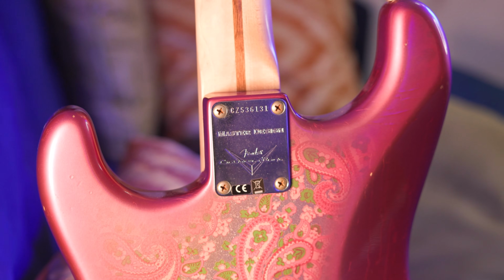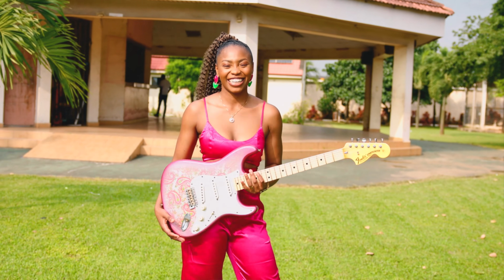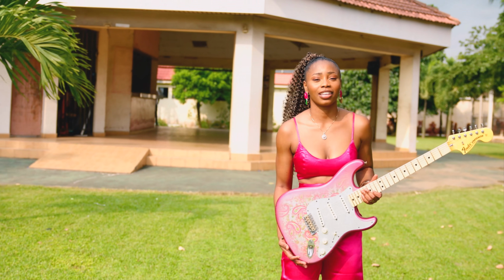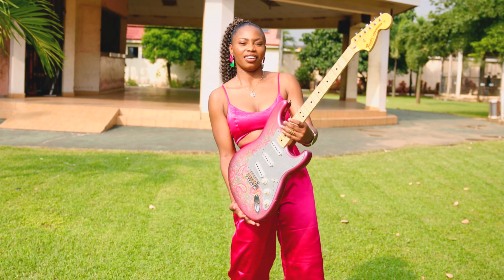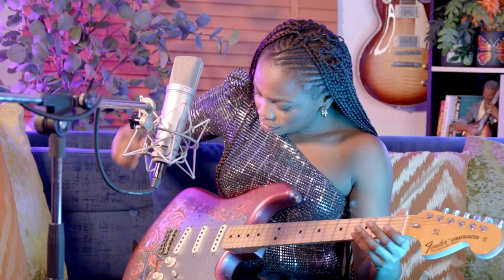Look at this gorgeous pink paisley. The neck is also really comfortable. It's a 69 U profile neck and it has a modern 9.5 radius fingerboard with 21 frets. It has a trio of single coil pickups specially selected by Greg Fessler, vintage style tuning machines and a bone nut.